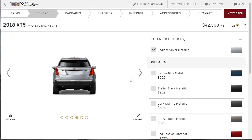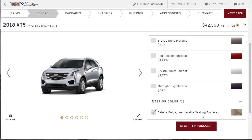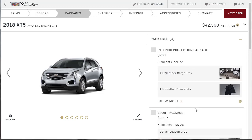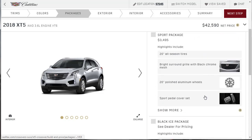We're not going to worry about the exterior color because we're not going to add any extra cost to that. It only comes in one interior. It's a leatherette, and it comes in Sahara beige. Interior packages. You've got that protection package. Oh, you do have a sport package though. I like that. I like that sport package.